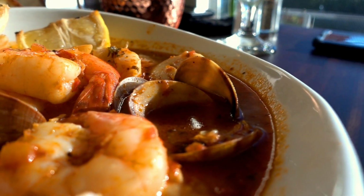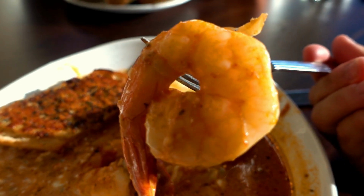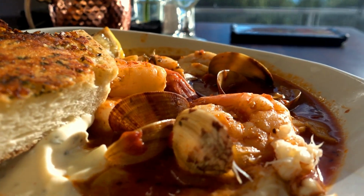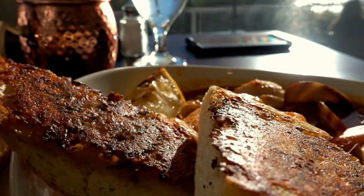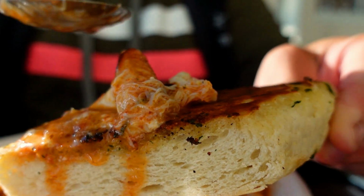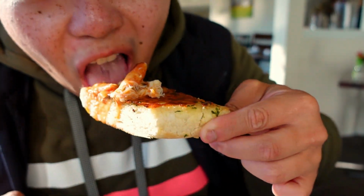For me, I had the Cioppino. It's a seafood stew made with clams, scallops, Dungeness crab, seasonal fish, and also a tomato-based broth. I thought they did a really, really good job with this. It was a nice texture to the broth. It was not too thick. It was a nice soup texture to it, so you could just scoop up the broth, put it onto the bread, and just soak in all that flavor.